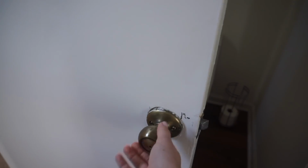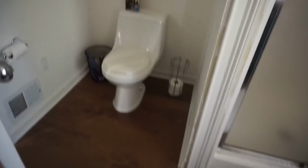So then you come over here, and again, we need to caulk, we need to paint. I feel like I'm just being so repetitive. The door is just a plain old, outdated door, as you can see. We're gonna do all the doors in the house at the same time, so we just left it. This wall is plain. I'm still trying to decide if I want to put artwork right here, like just a big piece of artwork, or if I want towel storage.